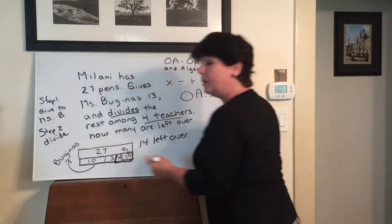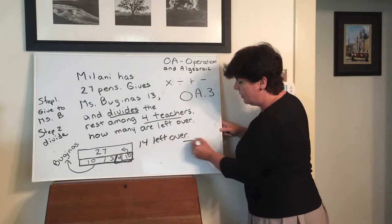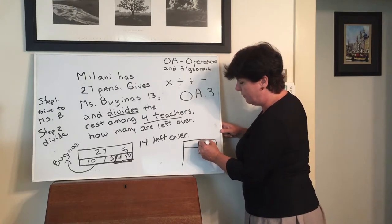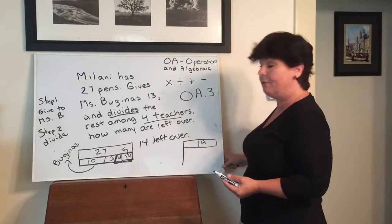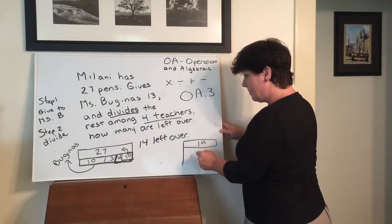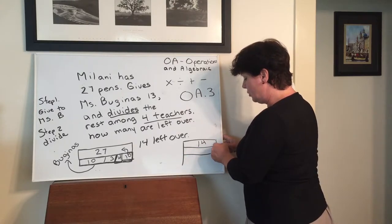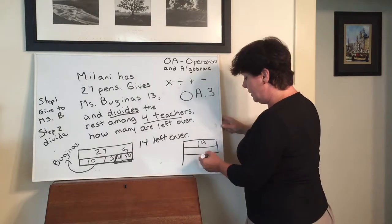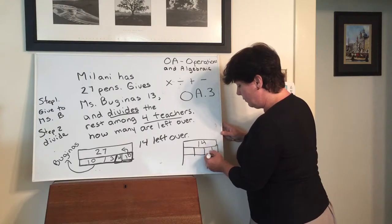And again, really important for them to draw pictures of it. So I would use the same model. I would say I'm going to start by saying I have 14 pens left over. If I group in fours, 4 teachers, and I gave each teacher 1 pen, how many pens would I group them in? Well, 1, 2, 3, 4.